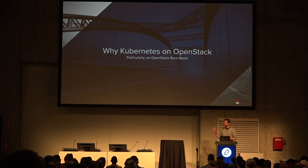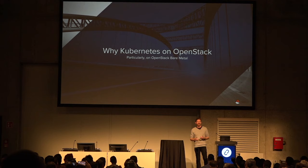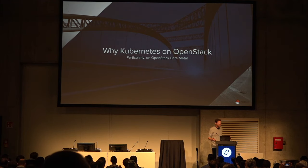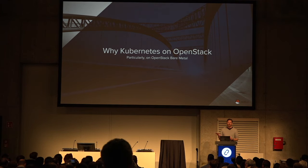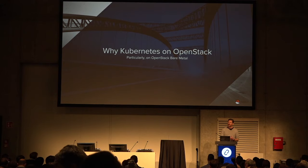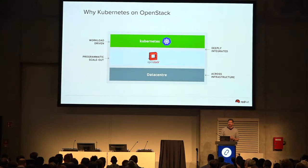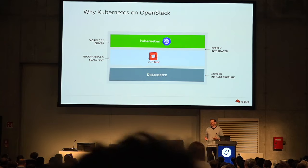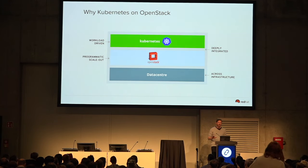In particular today, as you know, Kubernetes runs on OpenStack very happily. It's been doing that since almost the beginning, for many reasons. The integrations are great, but in particular in bare metal, which means OpenStack managing the bare metal nodes that Kubernetes runs on. So let's start by talking about Kubernetes. And Kubernetes / OpenShift. I don't want to focus on either of them.